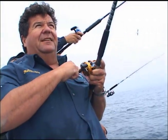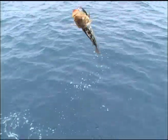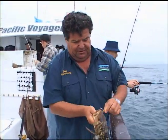Got bit on a fly line bait. Pretty sure it's a bass. Let's just see what he's got here. Just fishing a fly line bait, light line, 15 pound test line. And see what we got here. It's acting like another calico. See the Coronados right over my shoulder. And we're in Mexican waters. Here, it's another calico bass. Sorry about that, Dennis. There's the calico bass. Nice fish.